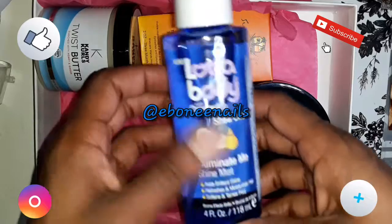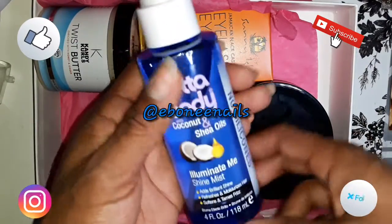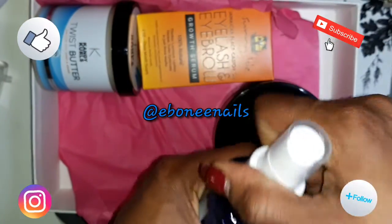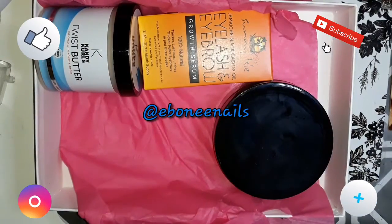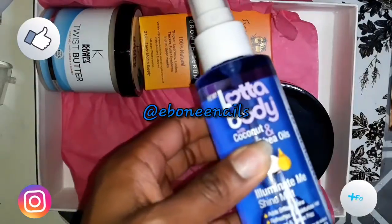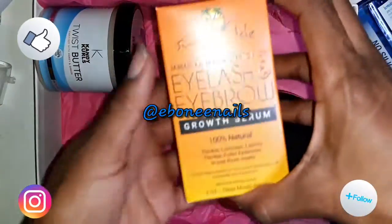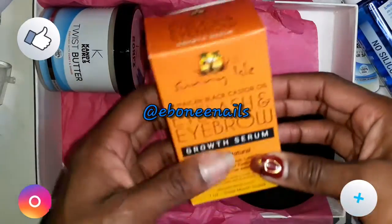Okay, so next we got the Lotta Body Coconut and Shea Oil. It's some shine mist. Okay, let's do the smell test. That's what I smelled. It smells like medicine. Okay, so this right here, I have one of these already and I haven't used it.